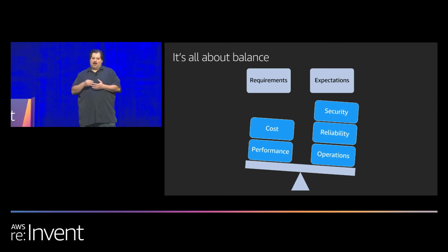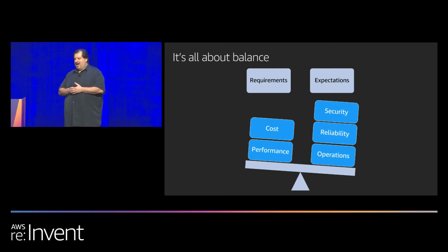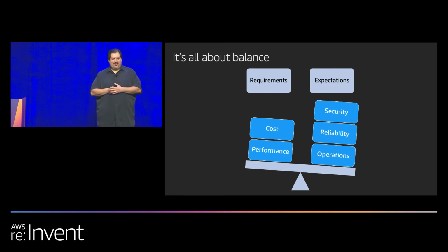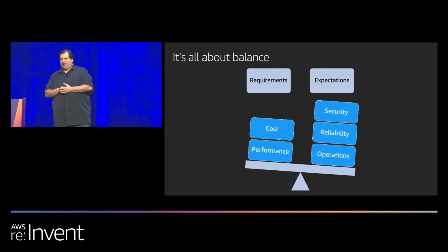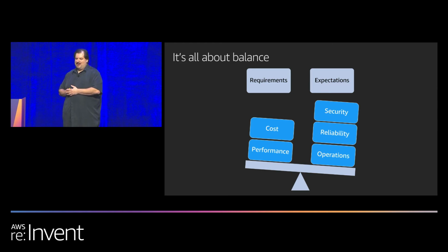And when I work with partners, one thing that I sometimes see partners fall into is they say, well, customers aren't really asking for security, right? They're not really talking about security, or they don't really care how our operations run. So I might run through a well-architected review or architectural review with a partner, and they say, well, customers aren't really asking for those things. I'm just going to focus on making my solution cheaper because that's what customers are asking for, or making it go faster. But I'm not really getting concerned about the things on the other side of the balance.